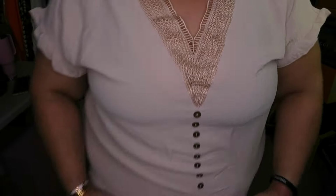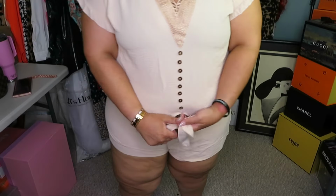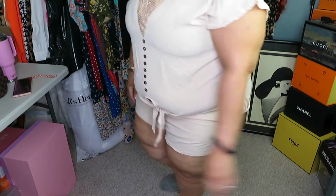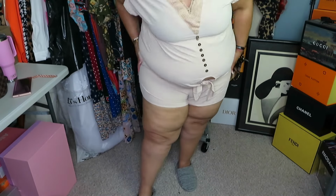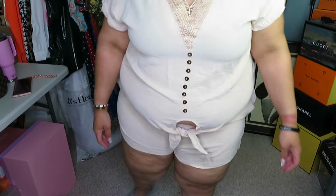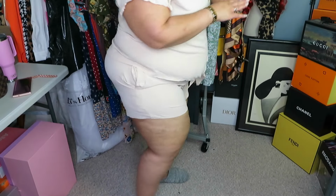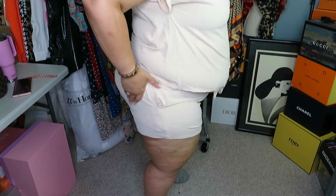So here is the true color and detail on the top. I was so excited about this outfit, y'all. But who? Shein who? Girl. See, why y'all have to do me like that, Shein? Now, y'all know I keep it 100 whether I'm working with them or I bought it myself. It is what it is.